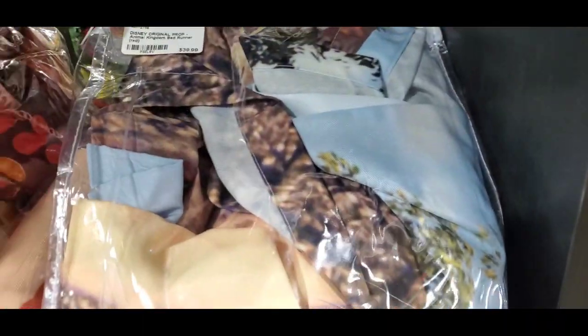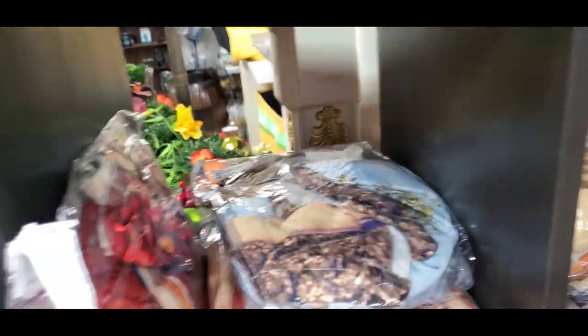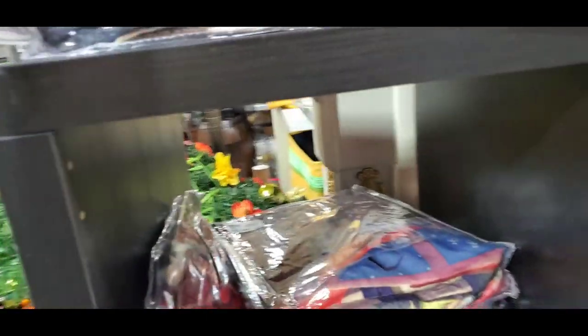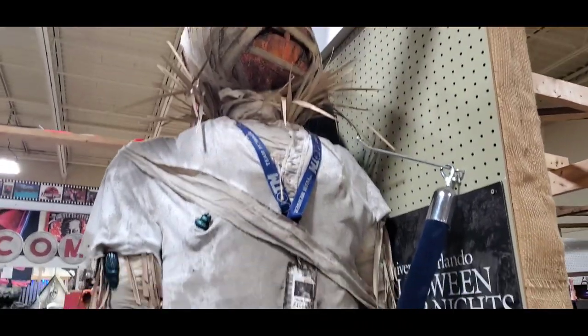$50, the shower curtain. What is this one? Animal Kingdom bed runner, $40. Oh, I think we would have a blast if we came down here and did some shopping, right? Who wants to do some live shopping? Let me know. About some Halloween Horror Nights.